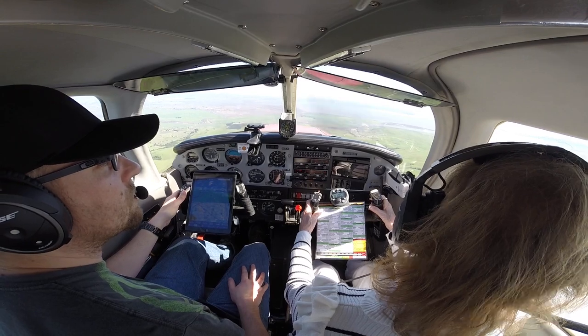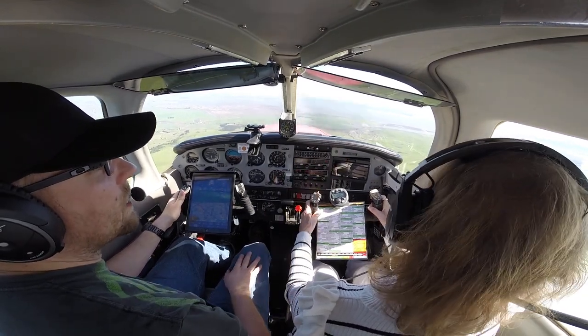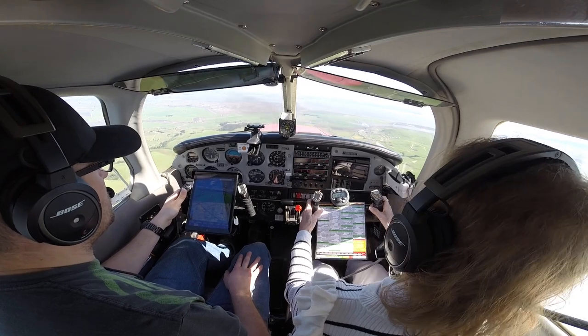5954, clear, direct to Lawsett, descend via Bodega 2 arrival. Altimeter is 2991. Present position, direct to Lawsett, and descend via the Bodega 2 arrival.